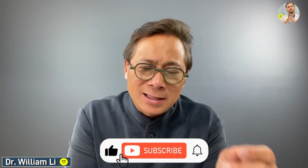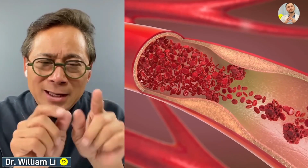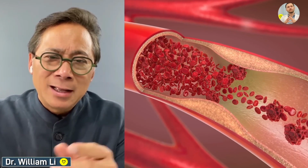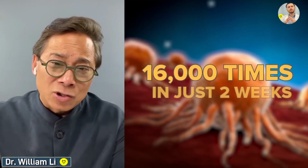In fact, studies in the lab have shown that without a blood supply, tumors can't grow beyond about 2 millimeters in diameter. That's the size of the tip of a ballpoint pen. But the moment blood vessels can grow up and touch that tumor and feed it, that tumor can grow 16,000 times in just 2 weeks' time.